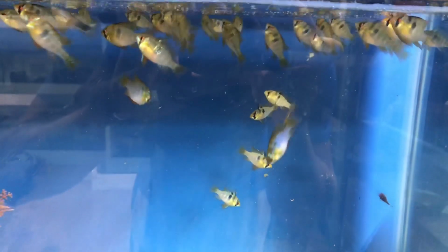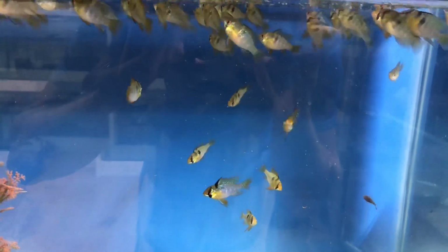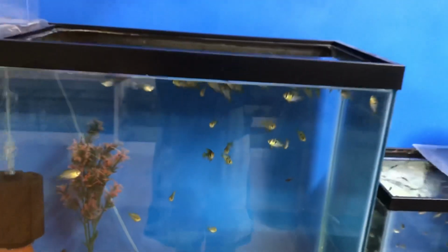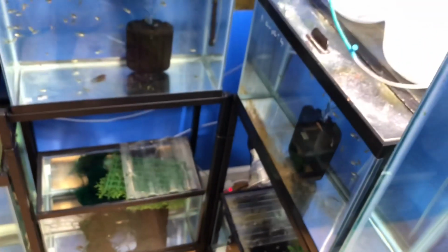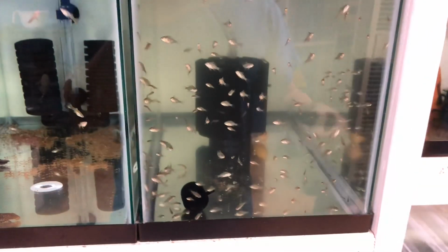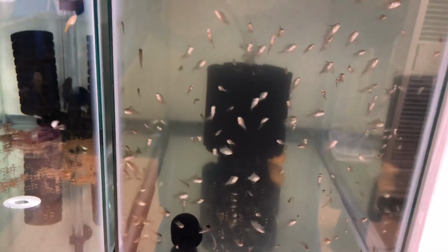I think I got one more tank to show with even smaller rams, and they're eating flake food as well. I can post below the flake food I'm using. Here's a 10-gallon tank. There's actually two different groups of rams.